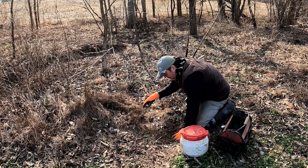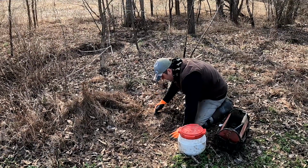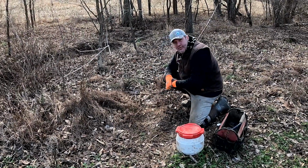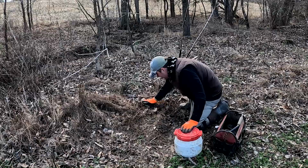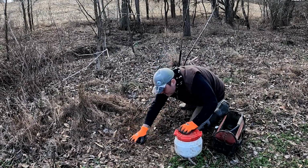And our scents are still, we don't need to rebait this or relure it. We don't need to do anything because our scents are still resonating out of there because we just put them in yesterday. So it's remade. We don't know what it was, but it's ready for the next critter that comes by.